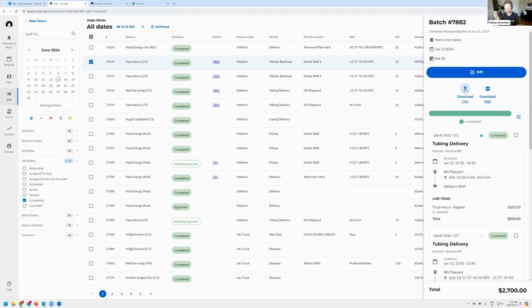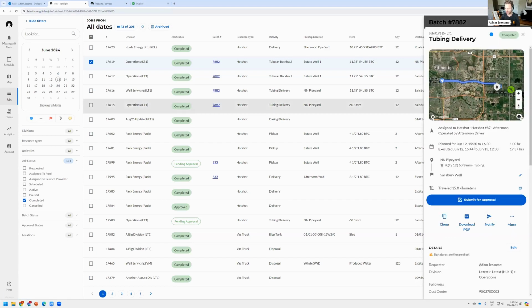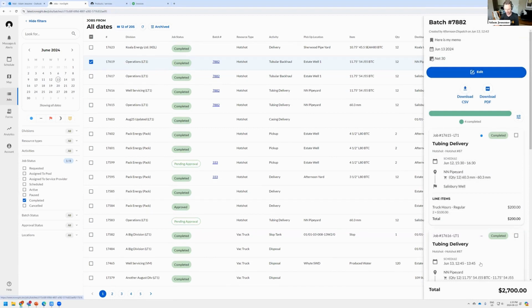And prior to this bulk download feature, this new button that we've added right here, I would have had to open up each job individually and then press download PDF. Then I would move on to the next one and download that one as well. So we just got feedback that that was a bit too tedious, and we wanted to introduce a feature to make that more efficient.